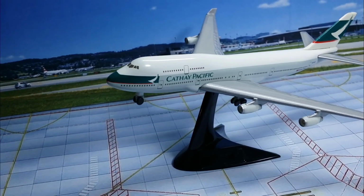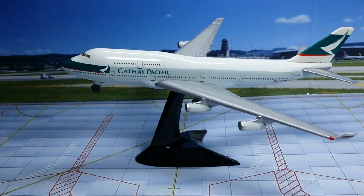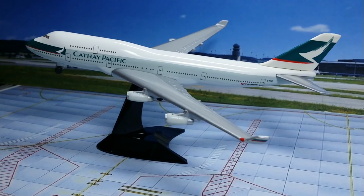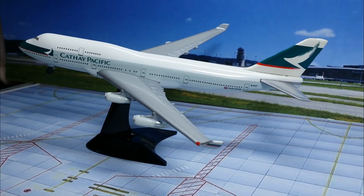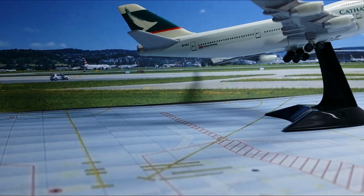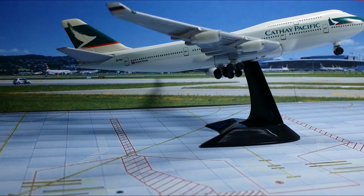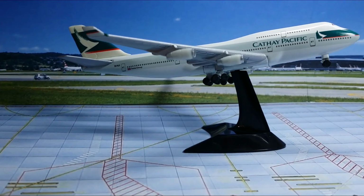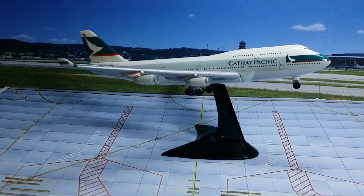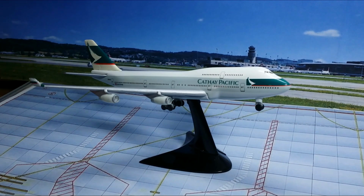And here we have the 1/500 scale Cathay Pacific Boeing 747-400, mounted on its Herpa stand. Now the stand is made out of plastic, but it still looks good, and you can place this on your desk and it's gonna give the plane a much better look than if it's just on the ground. So I like the fact that Cathay Pacific, or Sea Excitement, provided us with these bases for their exclusive models, I guess, from 20 years ago.